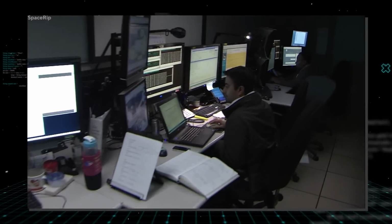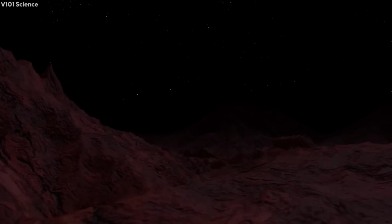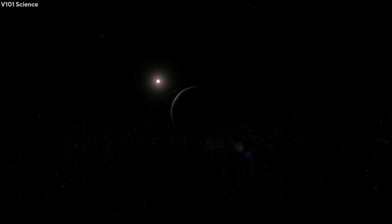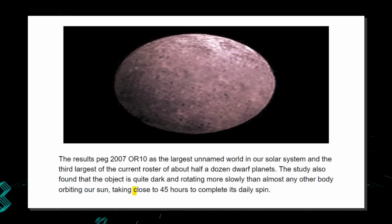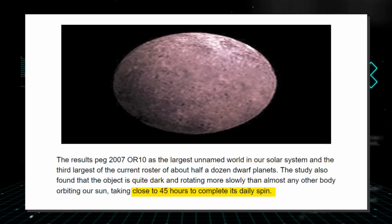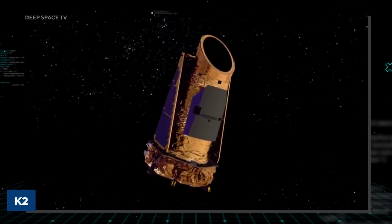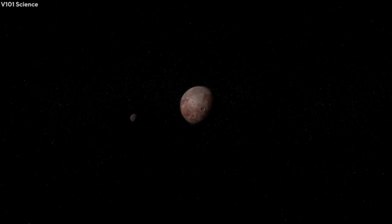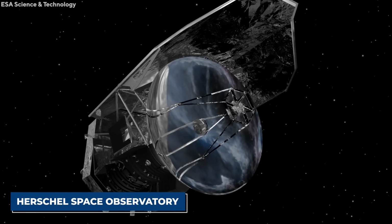Contrary to results of previous research, this shows that the planet is bigger than what it was perceived to be. Further reports found the planet to be quite dark, and that it rotates more slowly than any other body that orbits the Sun, as it takes close to 45 hours to complete one rotation. The Kepler Space Telescope, which is now known as K2, was a major contributor to the analysis and observations of this planet, together with the data obtained from the archives in the infrared Herschel Space Observatory.